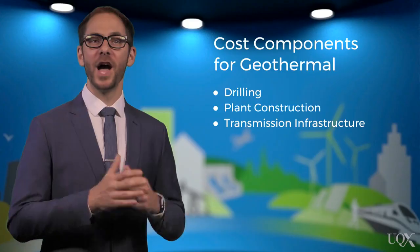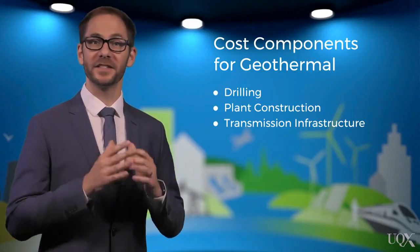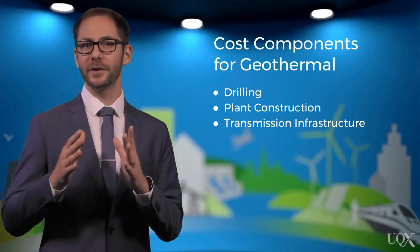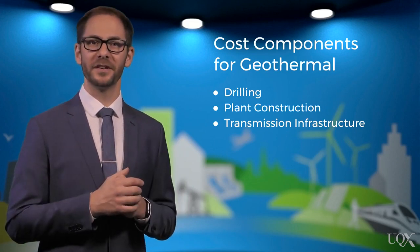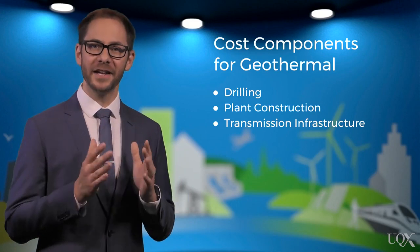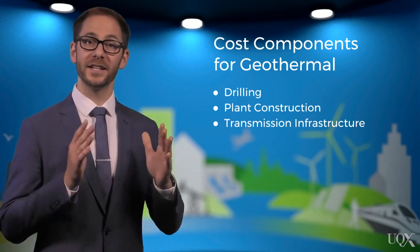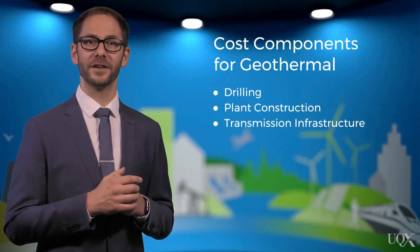But what about the economic challenges that I mentioned earlier? Geothermal projects are currently very costly. Most of the cost is incurred at the start of the project, as the wells are drilled and the power plant and transmission infrastructure are built. As you can imagine, enhanced geothermal is even more expensive because it requires additional drilling and infrastructure.